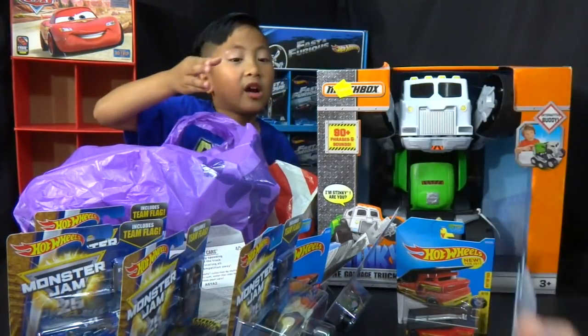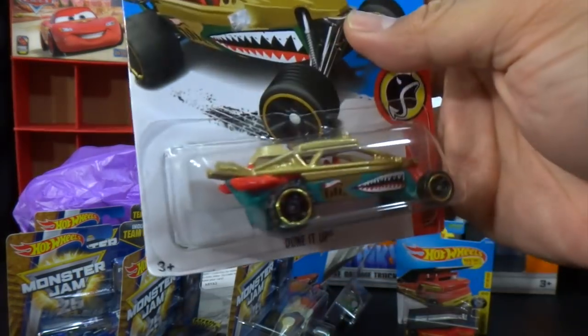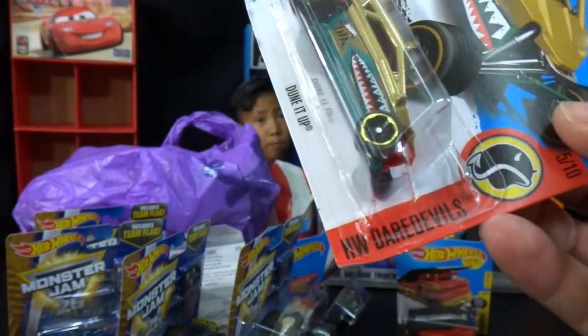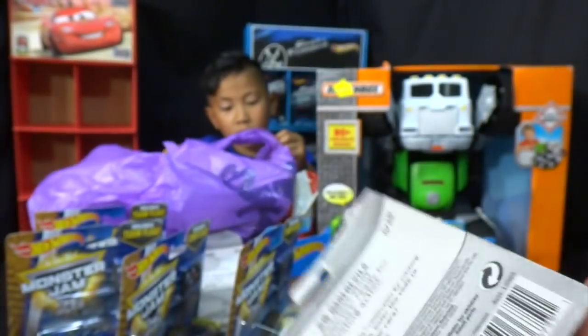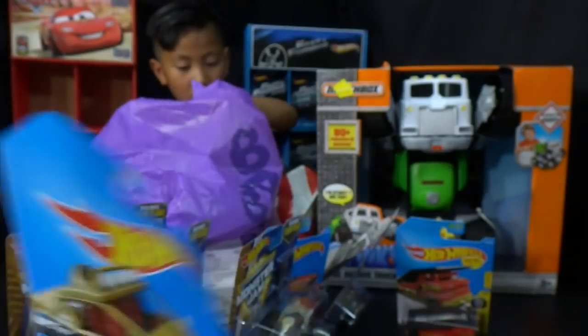That's Orphe from Wayself, but that's a different color. So Jonah has the Dune It Up from Hot Wheels Race Off, the racing app, and his HW Daredevil's car. This time the Dune It Up is in this gold metallic paint. Pretty cool. L case card. Hot Wheels Daredevil.